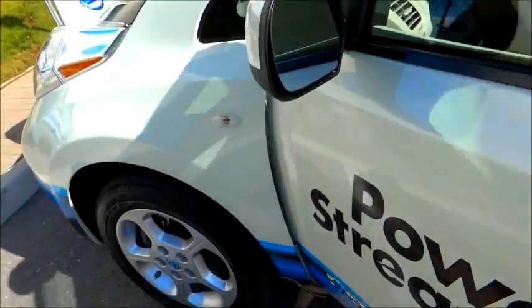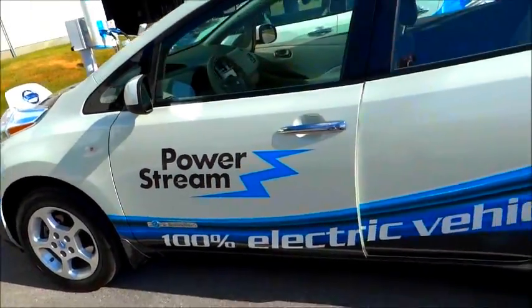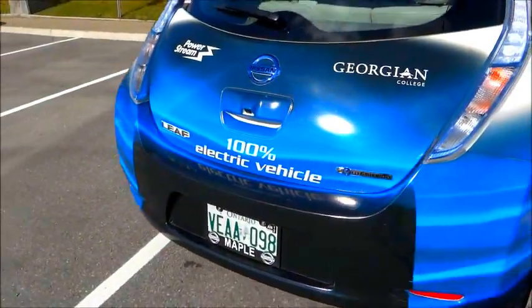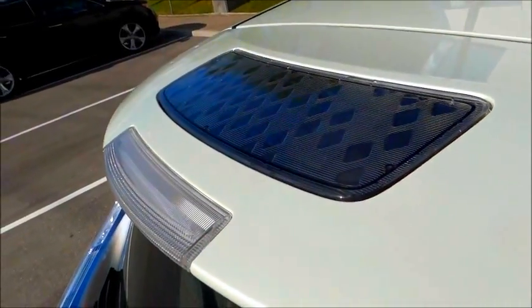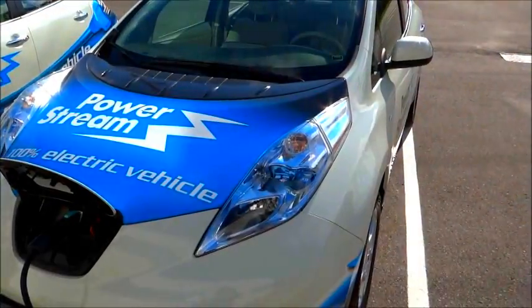Take a look around the vehicle here. LED turn signals. And the backup camera is located right there, and then on top, as I said, the photovoltaic solar cell, which charges the auxiliary battery and powers the vehicle instruments.